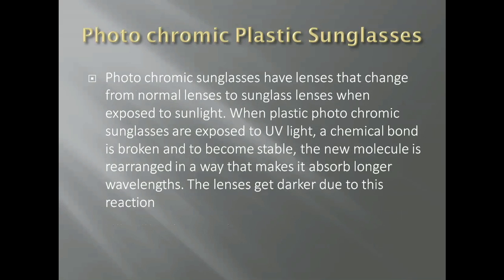Photochromic sunglasses have lenses that change from normal lenses to sunglasses lenses when exposed to sunlight. When plastic photochromic sunglasses are exposed to UV light, a chemical bond is broken and the molecule rearranges to become stable. The new molecule is rearranged in a way that makes it absorb longer wavelengths. The lenses get darker due to this reaction.